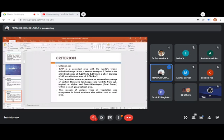Then lastly, they have different high altitude lakes, and more could be done on the specific water bodies. But the best part is that if it is regularly monitored, you get the feedback and you develop a better aspect. So this is where I would like to end my presentation.